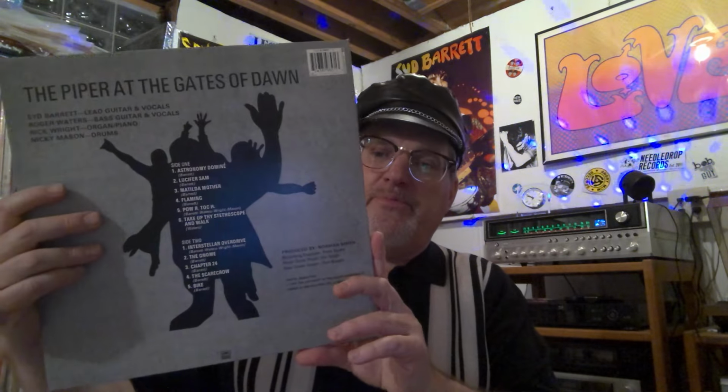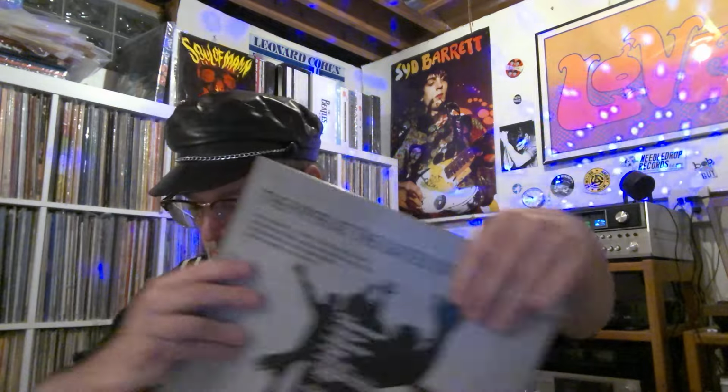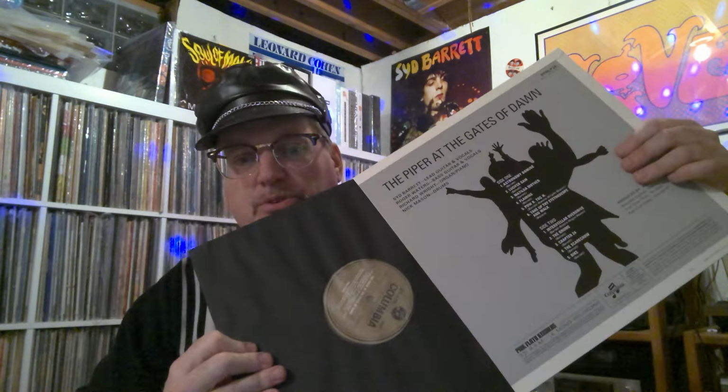This was a 1987 mono reissue of Piper from the UK, and it came in a very nice gatefold sleeve, and a unique label. They also reissued the mono version in 2017, I think, in this really nice package, which unfolds. And they did a nice job replicating the cover again. This time it had a gold label.